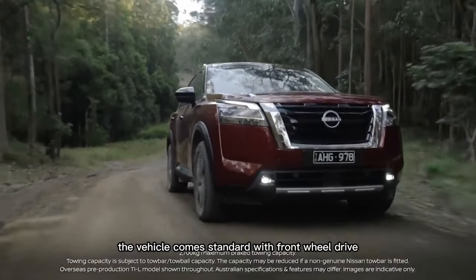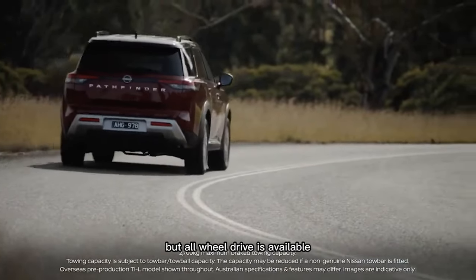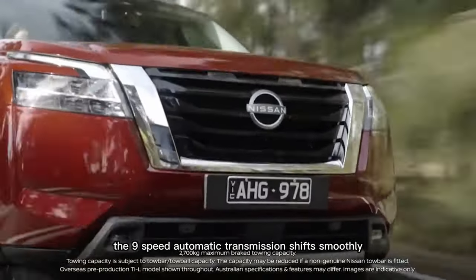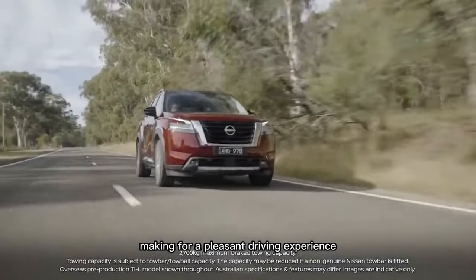The vehicle comes standard with front-wheel drive, but all-wheel drive is available. The 9-speed automatic transmission shifts smoothly, making for a pleasant driving experience.